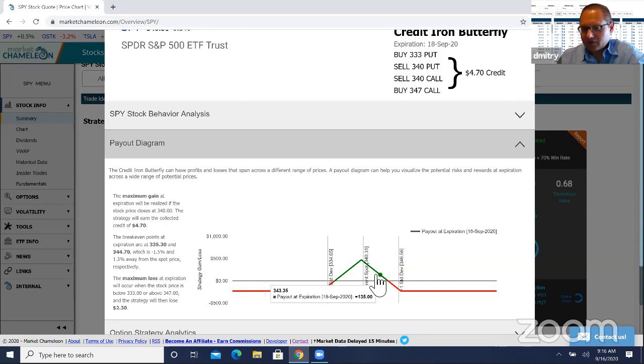If it moves away from it, then you start losing, then it becomes more valuable. You have to buy back until it really breaks through, and these are your max losses here at the wings. So that's what a butterfly looks like. And I think we did a butterfly yesterday.